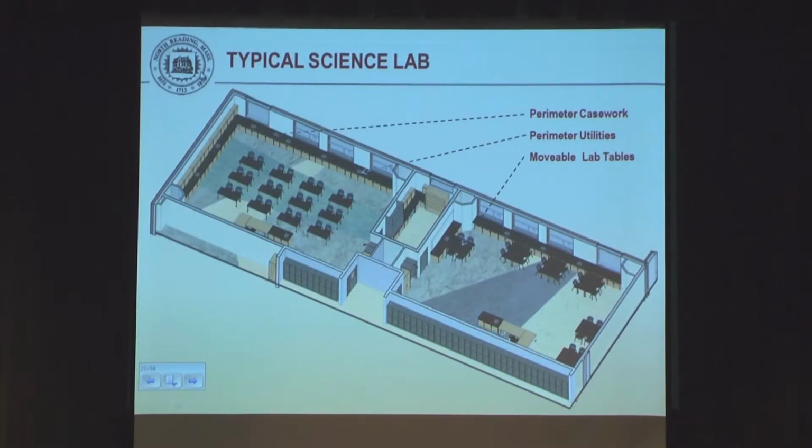This is just a view, kind of looking down through the roof, of what a science lab would look like. Again, there would be 6 of these. You can tell it's quite large. What is shown here is the ability for us to have the lecture station here for the class, come through to a lab station, and the students work on their labs. They come together back into the classroom to discuss what the findings of the lab are.